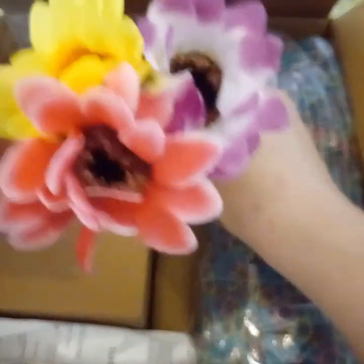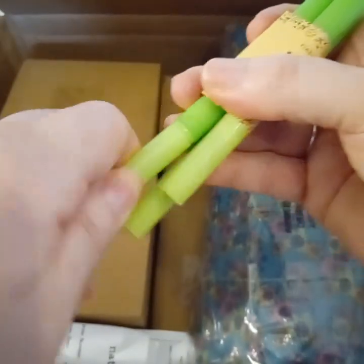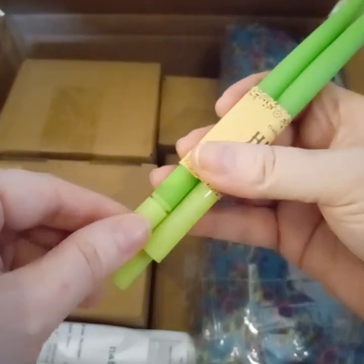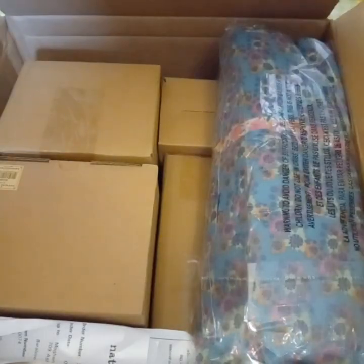First up were these cute gel pens. It came in a pack of 3. One is for my daughter for Easter, one was for my sister for her birthday, and then one was for me to put on my table for craft shows. They were made of silicone, and then the flowers just like the fake flower.